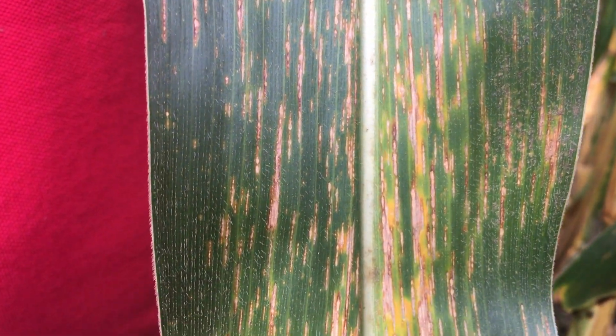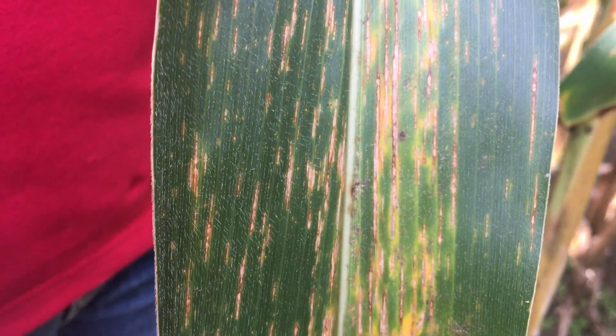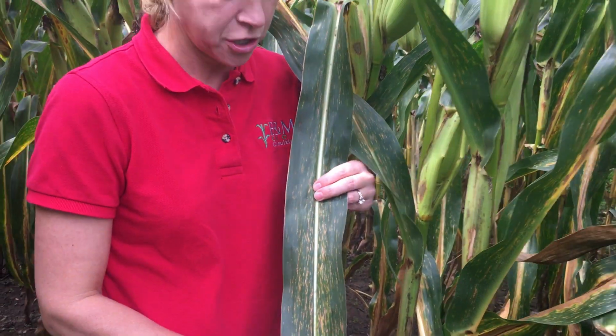Now, this is a disease that's been around for quite a while, but it's not typically seen in commercial corn. It's usually seen more on the inbred side. So we're not sure of the reason for the prevalence we've seen here this year, late season in 2018. It has been very hybrid specific, so some hybrids show it, and other hybrids show nothing at all.